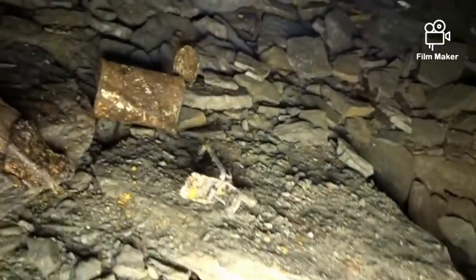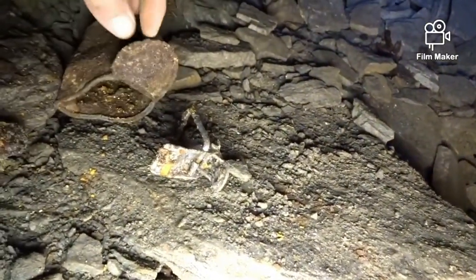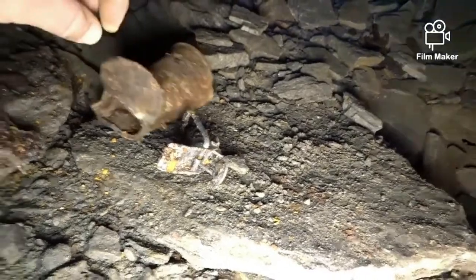Hey guys, let's have a look over here. Look at the old can there that's actually been opened roughly. Right, guys, we're going to venture down. That goes on that way, doesn't it?